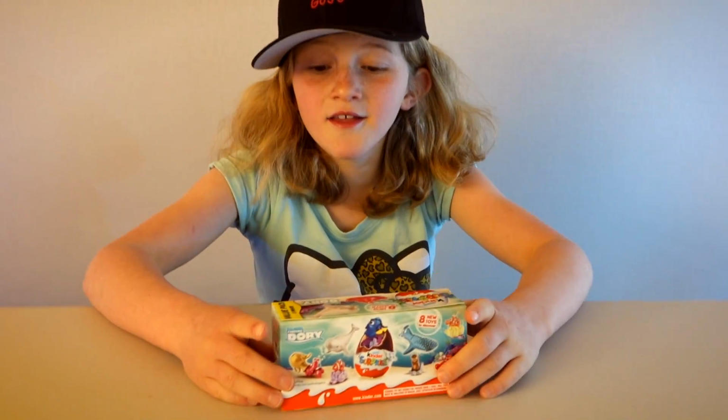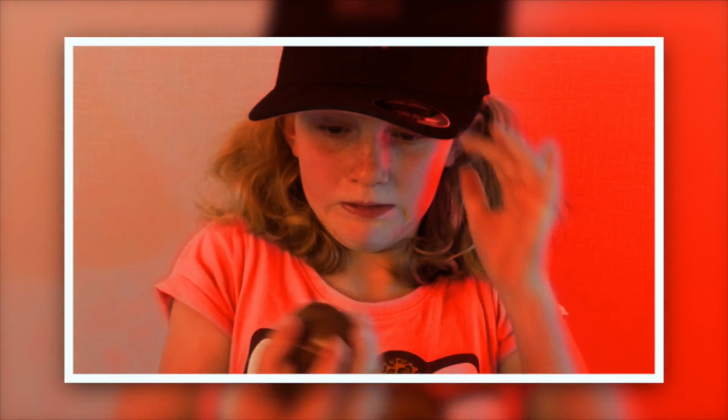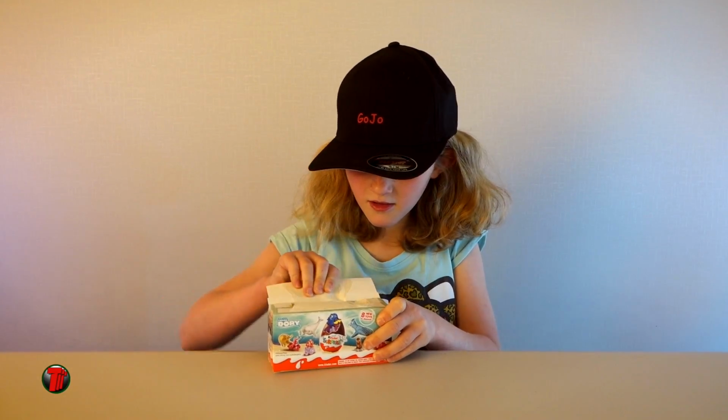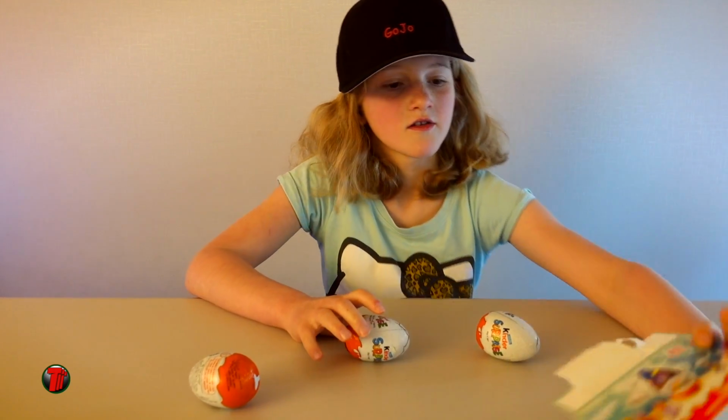Today, we're going to open Kinder Surprises. Can anybody guess what? Finding Dory. Let's open up and see what's inside. And there's three. One, two, and three. Remember, this is what you can get.